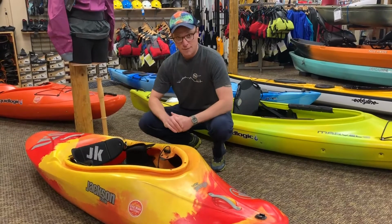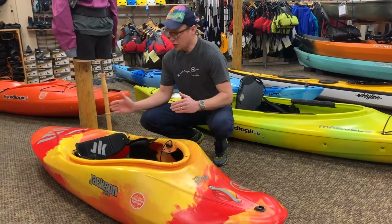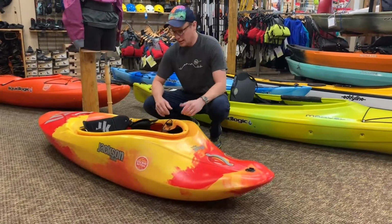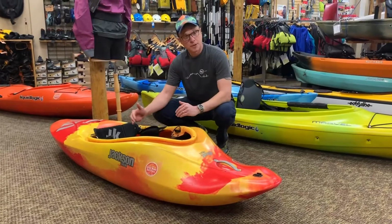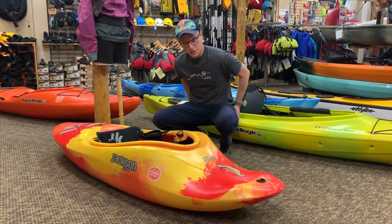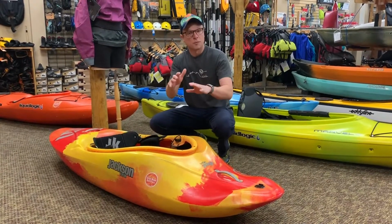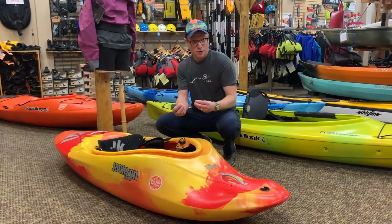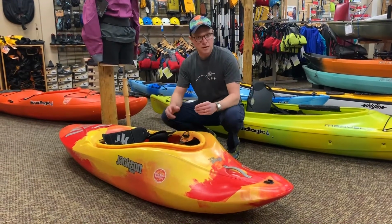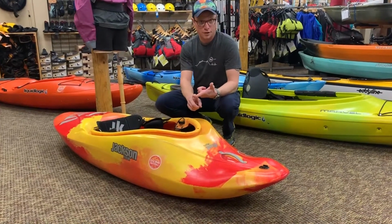What you're going to get with this type of boat is a much smaller boat. So from bow to stern, you're not really seeing a lot of storage or anything like that. What you are going to get is a really tight cockpit, which is going to be really secure around your thighs and your hips, which makes it nice to be able to really move. Your body's going to be moving the boat and negotiating with whitewater. So that's a whitewater kayak, mainly used for playing in moving water.